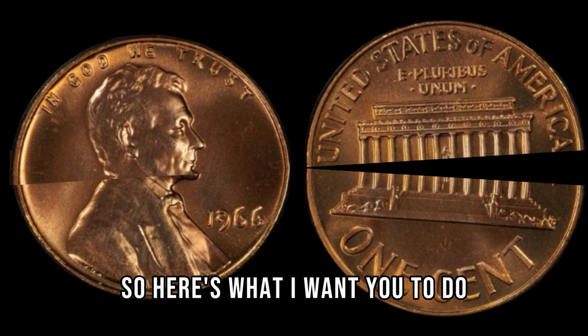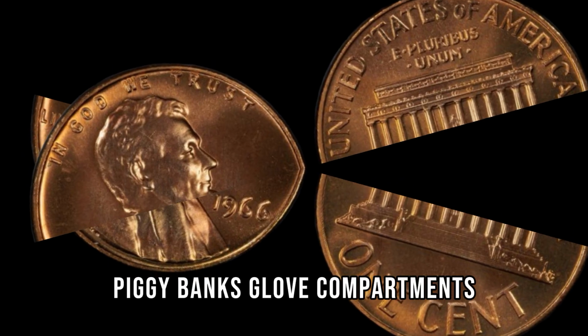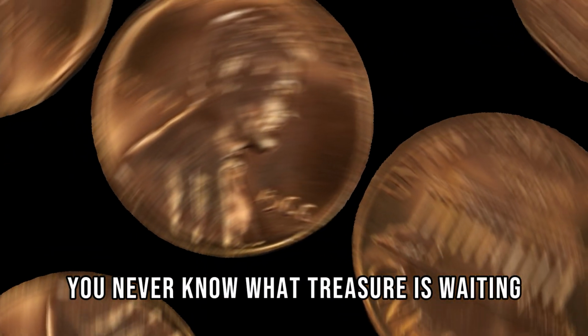So here's what I want you to do: go grab those old jars, coffee cans, piggy banks, glove compartments, and anywhere else spare change might be hiding, and start digging. You never know what treasure is waiting right under your nose.